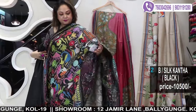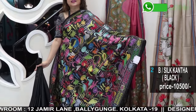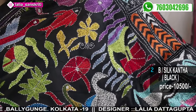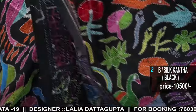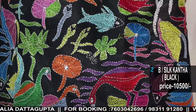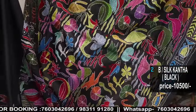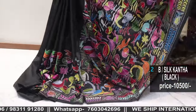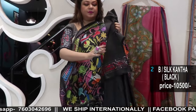This is the next one. Look at the work. Such an amazing embroidery in figure katha. Black figure katha with beautiful motifs, and it has a story to tell. It's lovely, it's vibrant, colorful, lovely shades in katha. This is in black color, and of course again this will come with the border.